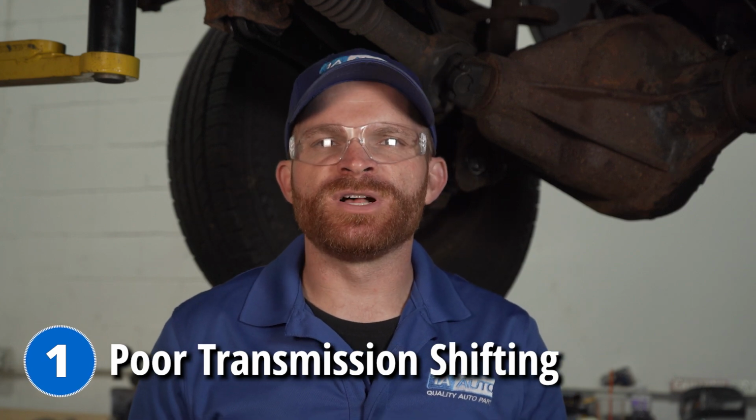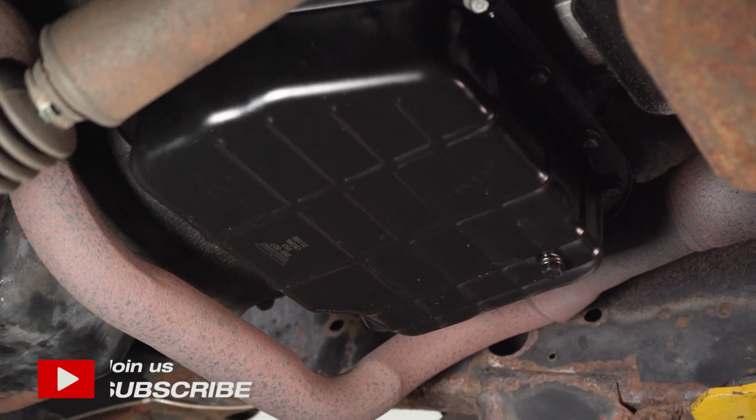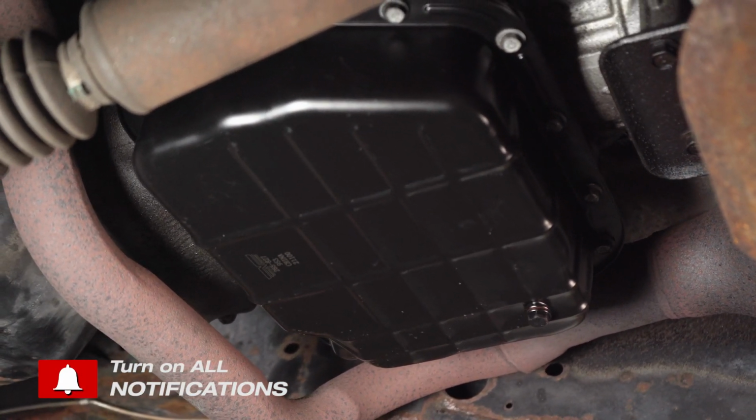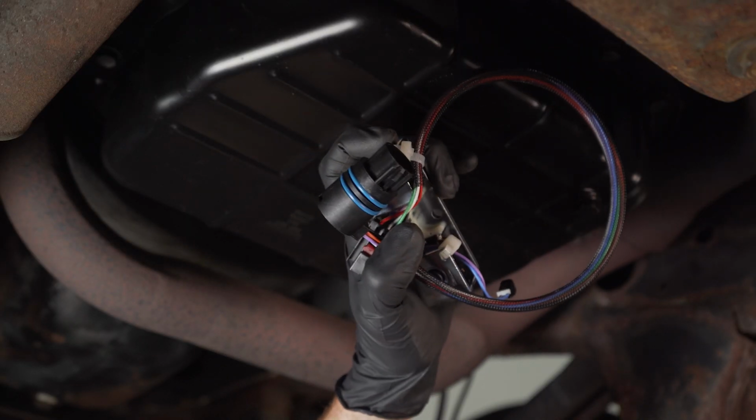Now for our first problem, we're going to talk about transmission shiftability issues. On this particular truck, what you might happen to find is you have a shifting issue between first and second gear. That comes down to an internal transmission problem. The part that could be the problem would be the transmission pressure control solenoid.